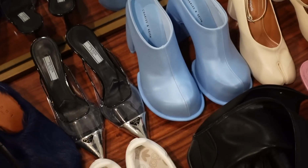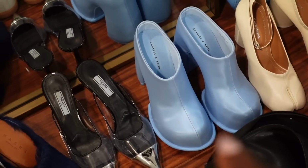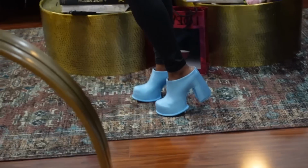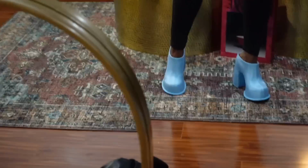Charles and Keith actually gifted me two pieces, so these blue shoes that are absolutely stunning. I can't wait to show y'all what those look like. And then this blue bag. Look at them. Tell me these ain't fine.